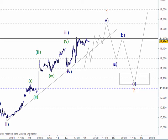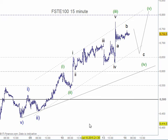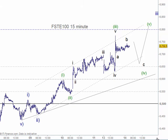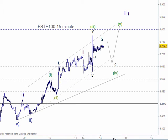Let's look at the FTSE. Find that, the UK 100, UKX, whatever they call it. So I've just gone straight to the 15-minute chart here, and I'm not sure if I've got this count right. This is kind of lagging behind the DAX in a sense.